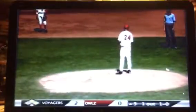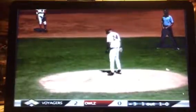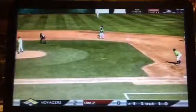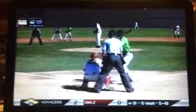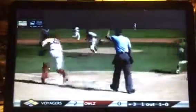Conlon is on second. Villa is on first. Be another big moment for the Owlz trying to wiggle their way out of here. Glazer is set. Looks to second base. The 1-0 home. Bunt is shown. It's bunted perfectly to the left of home. Glazer goes over to barehand.